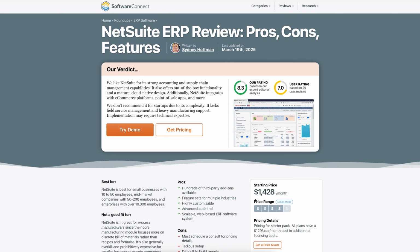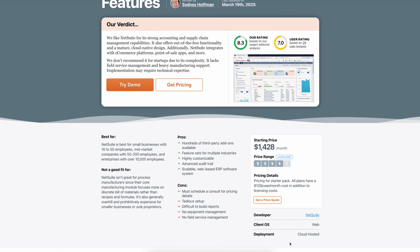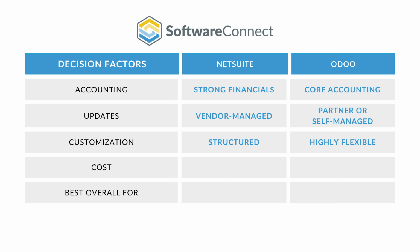Now let's talk about downsides because both platforms have them. For NetSuite, the biggest one you'll hear about is cost. Obviously, licenses aren't cheap, and Oracle contracts often include annual price hikes. Many customers see renewals climb year over year, and once you're up and running, moving off NetSuite isn't easy. It's expensive and disruptive. For many companies, the total spend ends up being nearly double what they expected at the start. Manufacturing is another weak point.